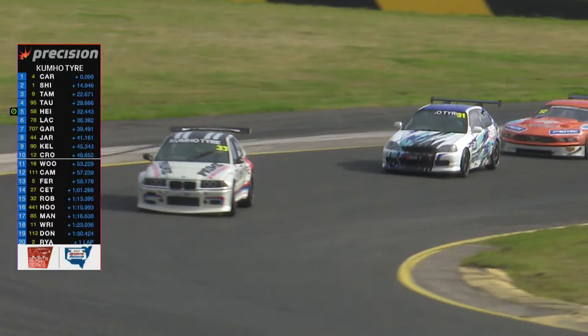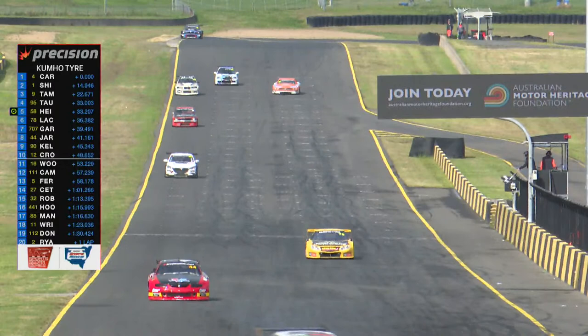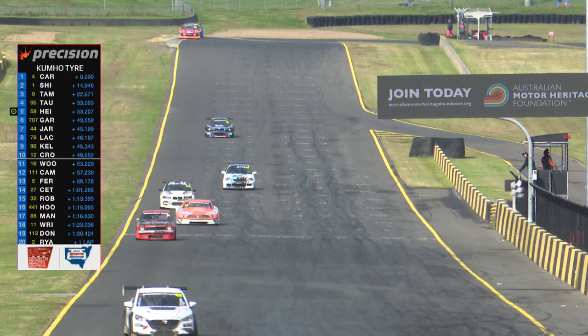Let's go back to this division battle. Curry continuing to chase down Atkin in that prime tyres BMW. And you can see Crompton looking to the inside. Curry's going to look to the inside as well to try to send it, as the number plate says, on that Civic to the inside, but he's not going to quite get there as they come to the line. Great race-long battle between those pair.